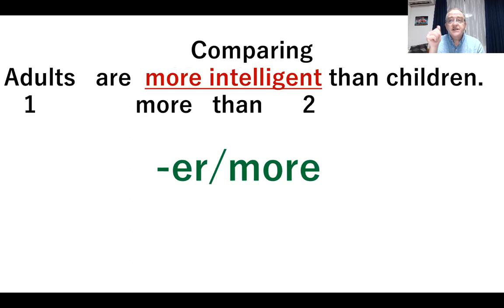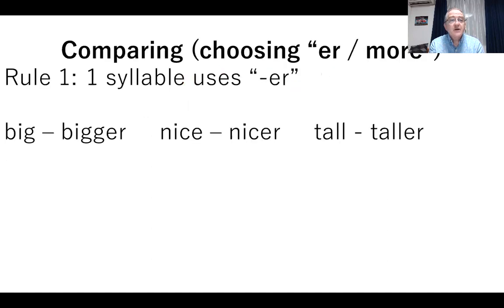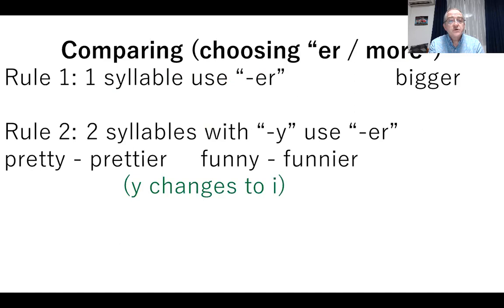Now here's intelligent, intelligent. It has 3 sounds. We call them syllables. And with 3 syllables, 2 or 3 or more syllables, we put more intelligent. Okay, there's rule 1. One syllable uses ER. Big, bigger. Nice, nicer. Tall, taller. Rule 2, 2 syllables with Y use ER. Pretty, prettier. Funny, funnier. And notice that this Y here in pretty and in funny, the Y changes to I. So here it is, E-er.